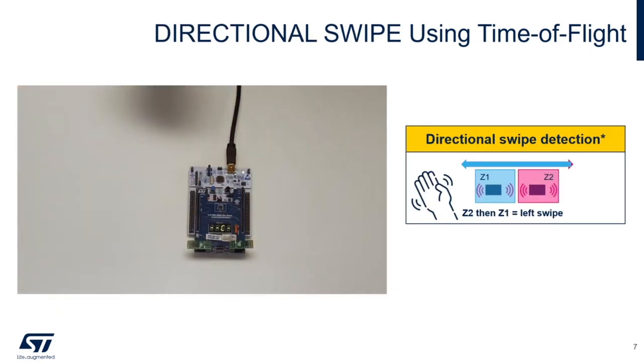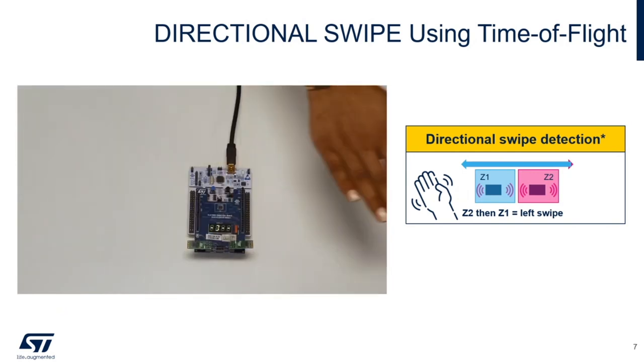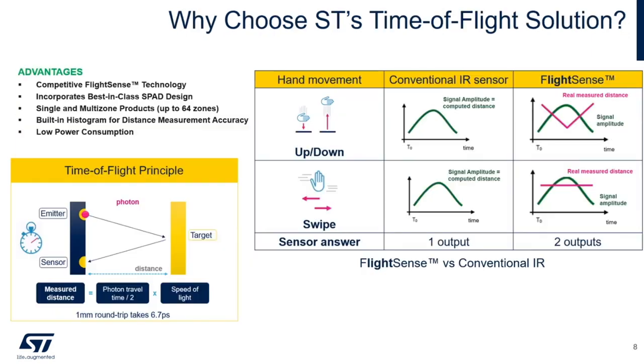Lastly, to further enhance this gesture experience, you can also use this for directional swipes, meaning the sensor is able to recognize when the hand goes left or right.